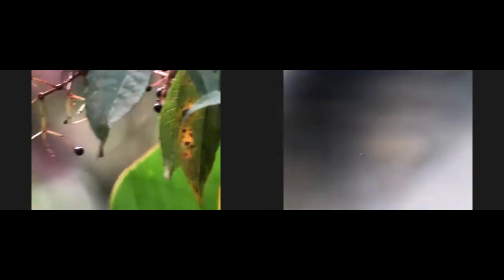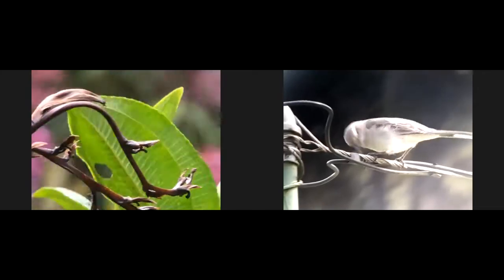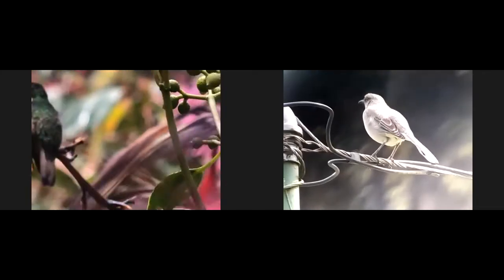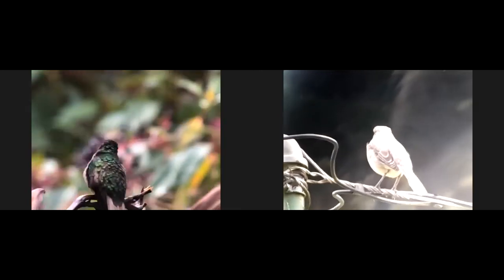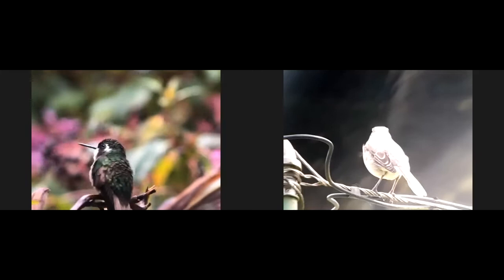Okay. We have a question. Do you have a new species? No, that's a mockingbird, a little better view. It's a tropical mockingbird. And Eric has another hummingbird. No, that's another white-throated mountain gem. We had it before. Nice.